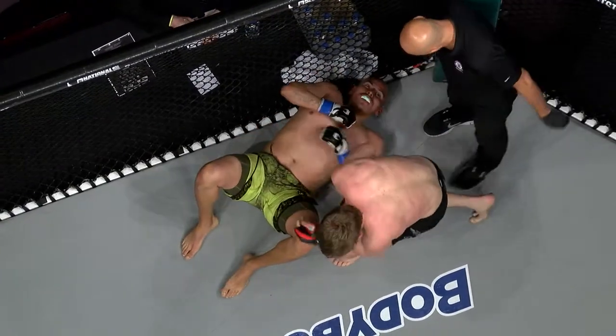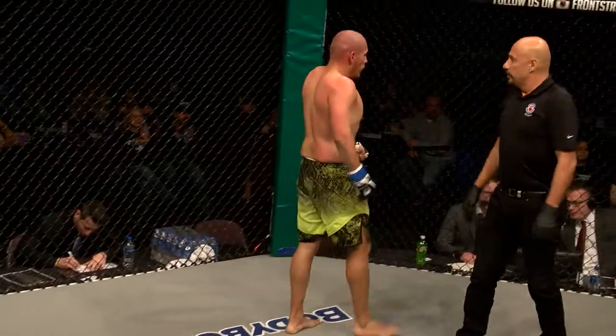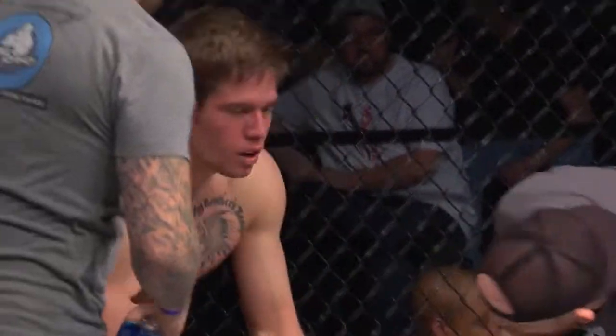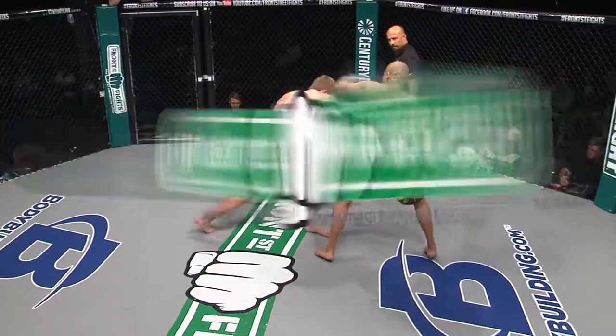Brent Fisher landing a couple last shots there on Refugio Garcia as we close down round number 2. And really, it seemed after the unscheduled intermission that Brent Fisher turned up the heat a little bit. Yeah, and it was that leg kick as we go to the replay.